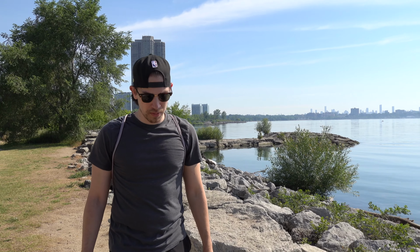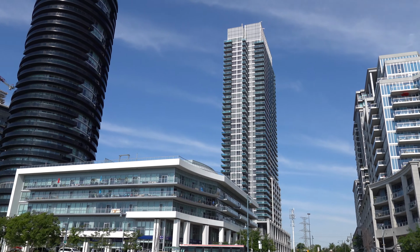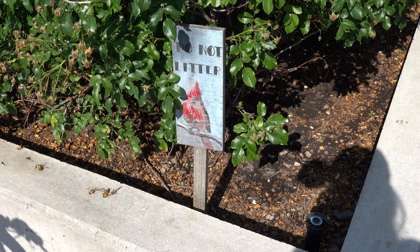Hey guys, we're in Humber Bay Shores Park today in Toronto. Lake Ontario's right here. A lot of people live in the area, so I think we're expecting to find a lot of garbage today. So follow along. Let's do this.